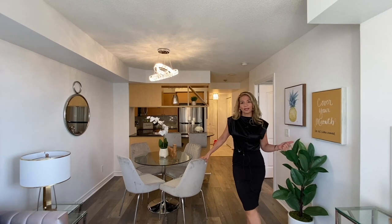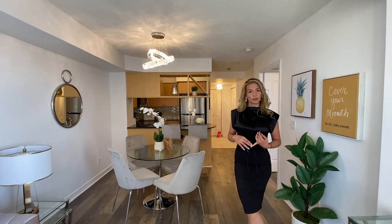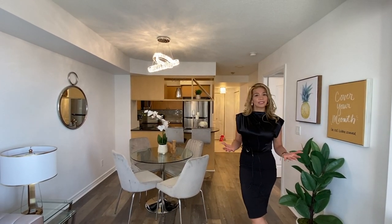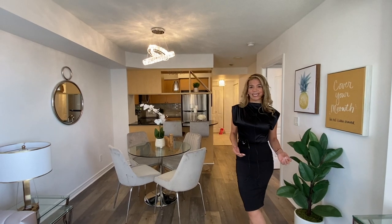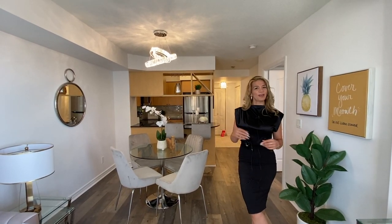It has one parking and it comes with a locker. So the building also comes with an indoor pool, theater, sauna, gym. There's many things that you can use while you're in the same building. And the best part that I love is that there's a second cup downstairs. So if you're on the run, you can just grab your coffee and go.